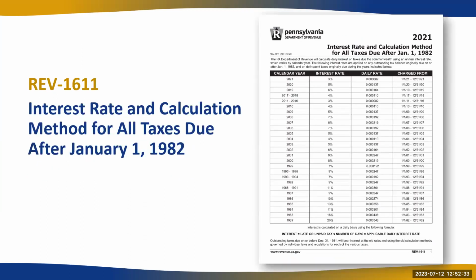The REV 1611 is the form used to calculate the interest on all taxes due after January 1st, 1982. Earlier, we mentioned that interest is calculated on a daily basis. It is calculated by taking the amount of tax due and multiplying it by the number of days past the original due date, and then by the daily interest rate. The daily interest rate is derived by dividing the annual interest rate by 365 days.